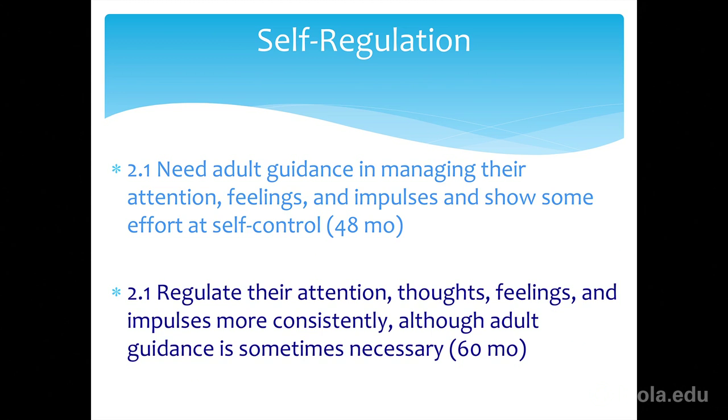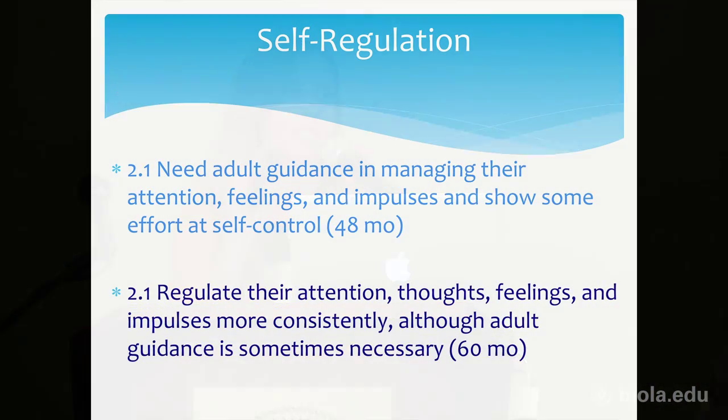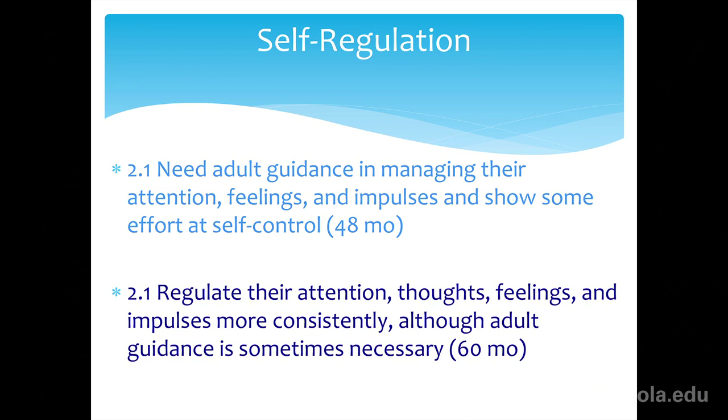Moving into self-regulation and impulse control. At 48 months, we want children to need adult guidance in managing their attention, feelings, and impulses, and show some effort for self-control. What I really appreciate about the Preschool Learning Foundations and the fact that they're developmentally appropriate is they recognize that at 48 months, children are going to need adult guidance in managing their emotions, right? It's not realistic for us to expect that they are completely emotionally competent. So I like that reminder. At 60 months, they should be able to regulate their attention, thoughts, and feelings and impulses more consistently, although adult guidance is sometimes necessary. So again, that reminder of the role we serve in helping children develop impulse control.